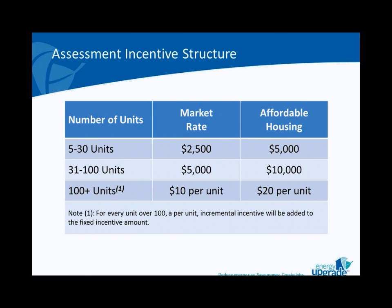For buildings with units between 31 and 100, the market rate rebate is $5,000, and the affordable housing rebate is $10,000. And then for any building with 100 plus units, you receive $10 per unit, or $20 per unit if the building is affordable. There is a special note about the 100 plus unit buildings. That rebate is per unit, but it's incremental, so it's added to the fixed incentive amount below it.